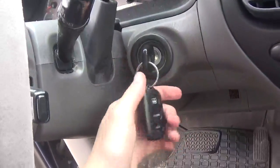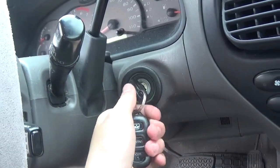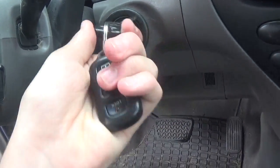Now one thing Toyota's done and still does with their traditional ignition cylinders is in order to get the key out, in order to turn it all the way off, you have to push in and twist out. Kind of a little safety measure.